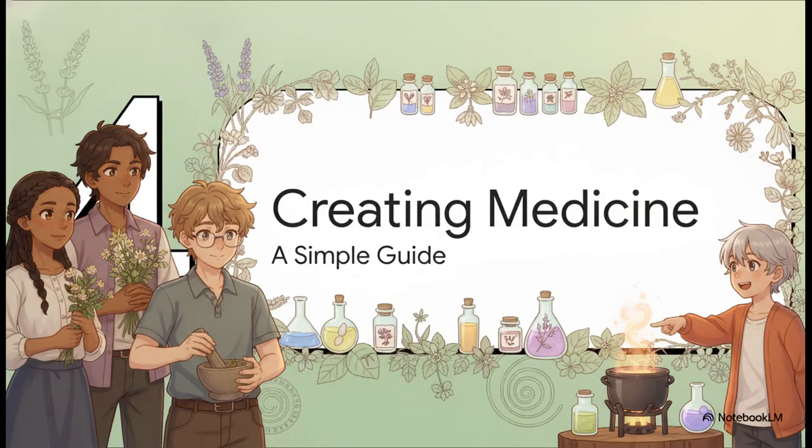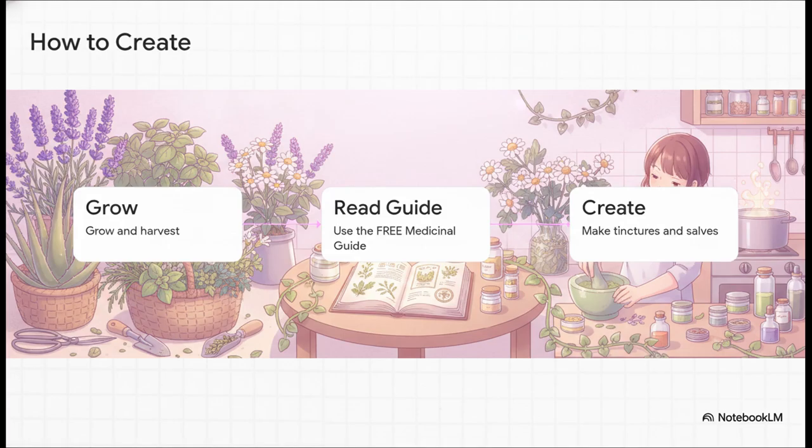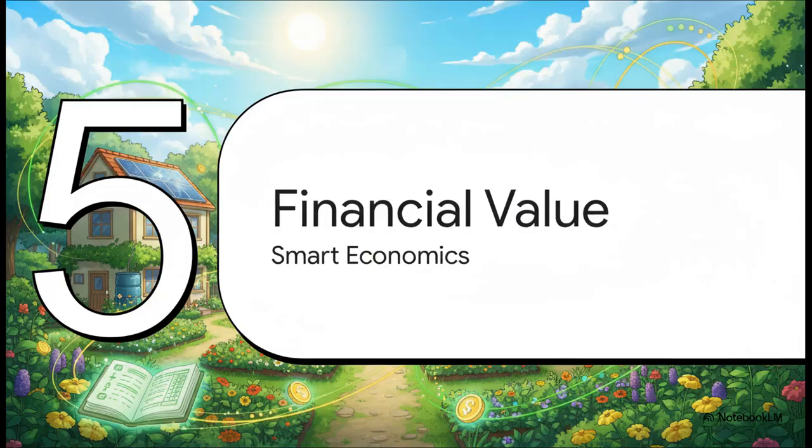Section 4. Creating your own medicine. Now you might be thinking, I don't have a green thumb, I have no idea how to do this. But the text is very clear that no prior gardening or herbalist experience is needed here. It outlines a simple step-by-step transformation. Step 1. You grow and harvest those recurring plants. Step 2. You use the free herbal medicinal guide that actually comes with the kit. And that guide gives you everything you need for Step 3, turning your raw, harvested plants into actual tinctures, ointments, and salves. The whole overarching claim is that this process completely empowers anyone to create premium quality medicine right in their own kitchen.